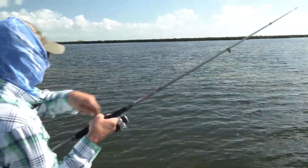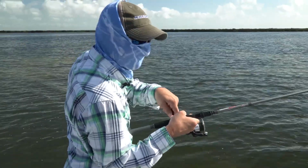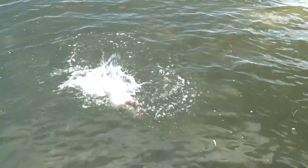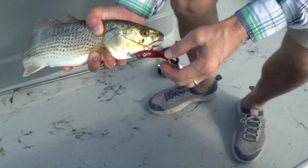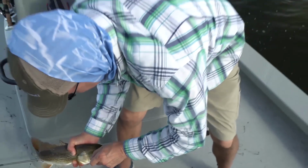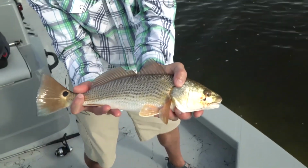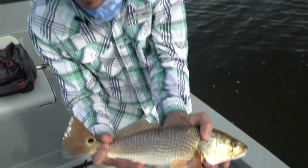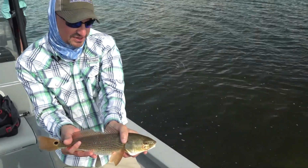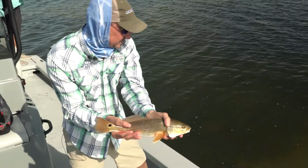You didn't want to do the double, huh? Well, I was trying not to. I didn't want to. I want to take your camera spot. Think it's glory? Yeah. Another red. Nice job, Jay. Oh, thanks, buddy. Yeah, man. Oh yeah, look at that. Look at the color on him. So he's been in the grass quite a bit, it looks like. Yeah, he is. He's quite a bit darker. Pretty fish.